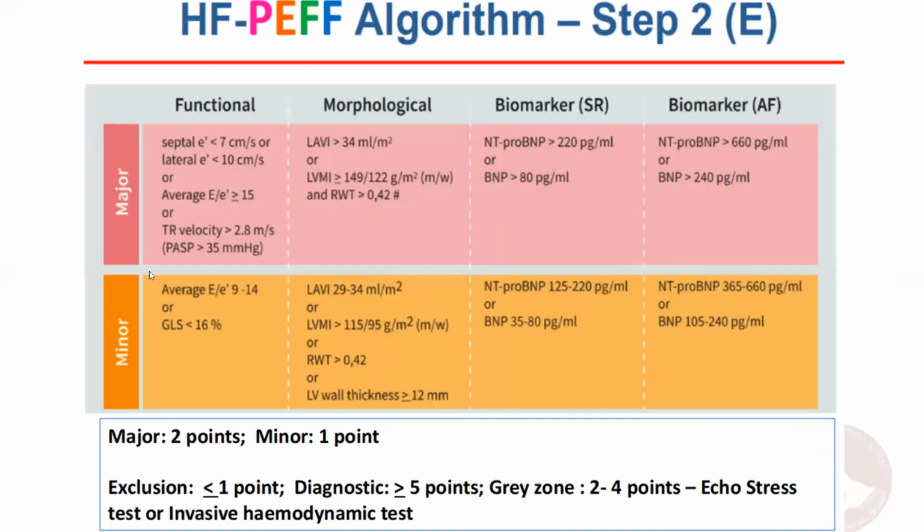So this is the important part. What we do on the echo is there are functional as well as morphological things we have to see. In addition, we need to also look for biomarkers. These biomarkers vary in sinus rhythm as well as atrial fibrillation.